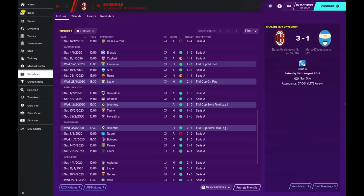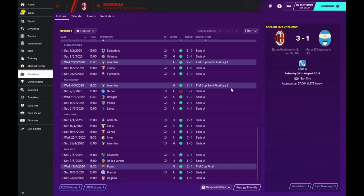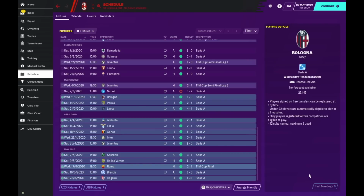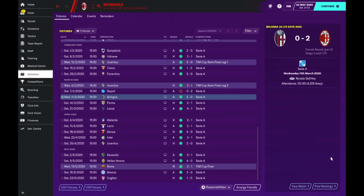But as you can see here, we then went on a very good run again. Our next loss came away to Napoli. And then after we lost to Napoli, we won every single game towards the end of the season. So we won 12 Serie A games on the run, and then also beating Roma in the Italian Cup 2-1. Which makes it 13 games won in a row.